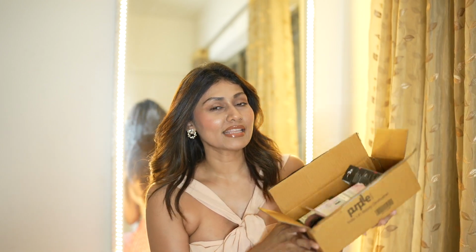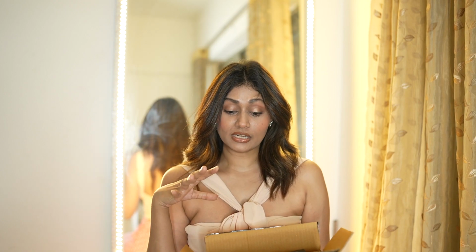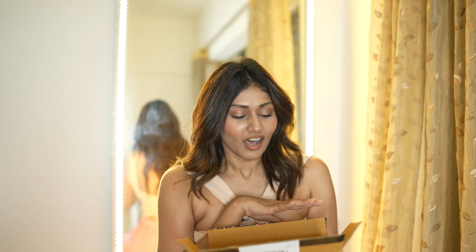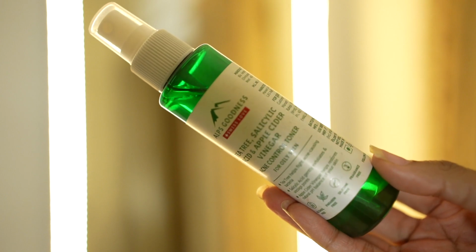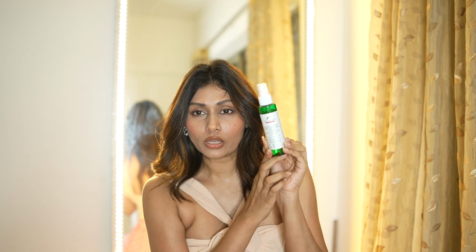These are all the items that I recently picked up. A couple of these are repurchases, and a couple of these are actually new for me. I have tried them out and quickly fallen in love with them, so I can't wait to share them with you guys. Let's go. First up is this Alps Goodness Tea Tree Salicylic Acid and Apple Cider Vinegar Acne Control Toner.